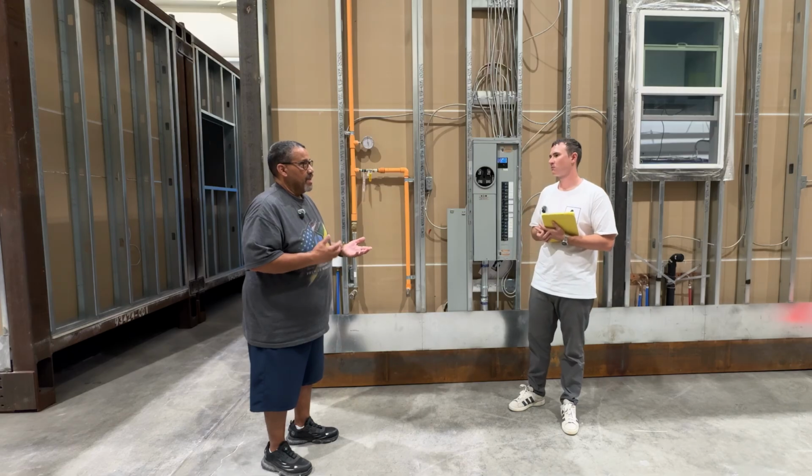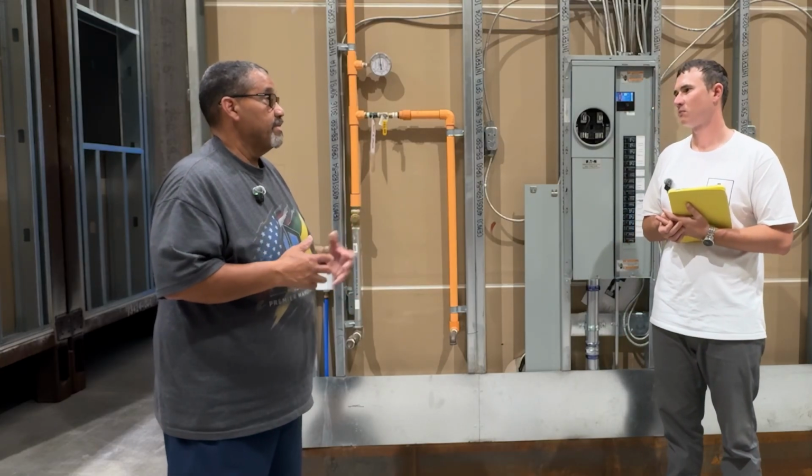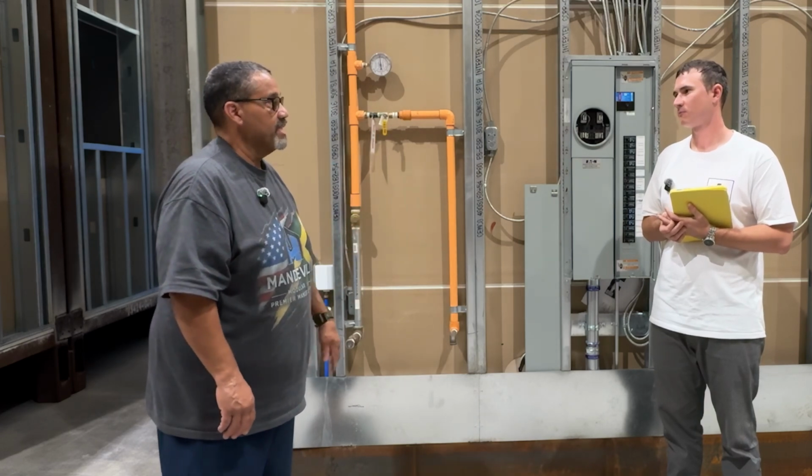But usually with our mods, the 10 mil shrink wrap, that's what you'll see heavy equipment and everything shipped in. It goes in that 10 mil shrink wrap, and that protects the surface and everything else.